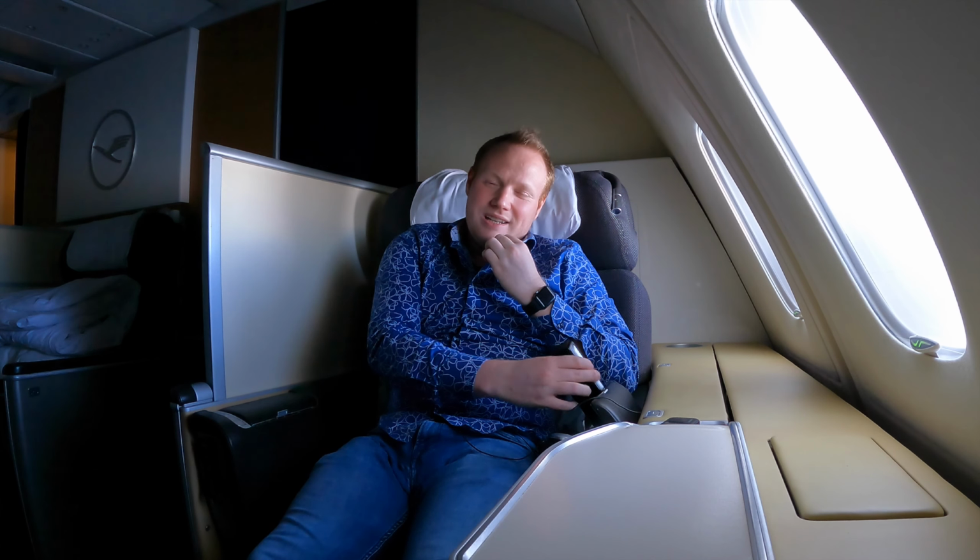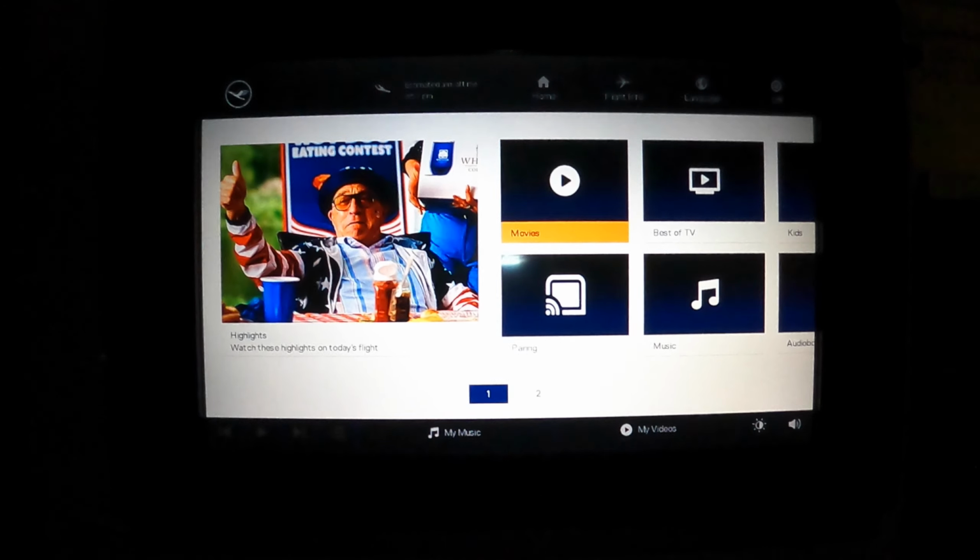Right in front of me I have the TV screen for the in-flight entertainment. If I compare this TV screen now to other TV screens in business and first class, it's rather small. Then on my left-hand side I have the remote control for the in-flight entertainment. This TV screen offers no touchscreen function, so you need the remote control.